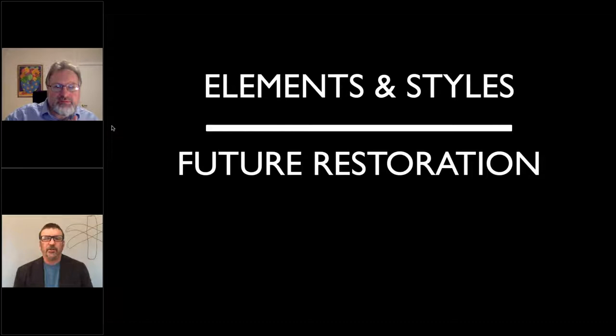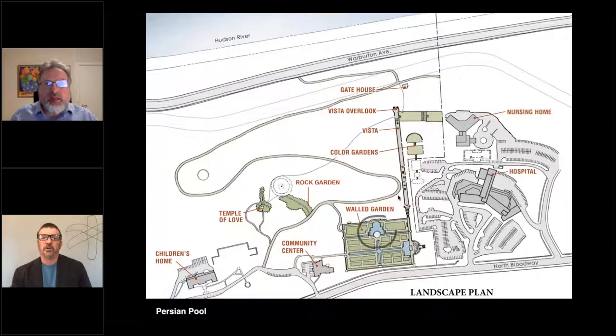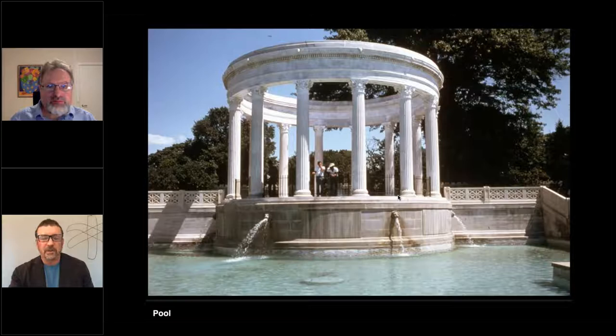We're going to look at elements that Untermyer had created and left behind that we are looking to restore over the next few years. And then at the end, I'd like to look at a few elements that we'd like to create originally throughout the garden. So stepping into that, we'll go back into the walled garden for a moment and look at an element that's next to the temple, and that would be the old swimming pool.